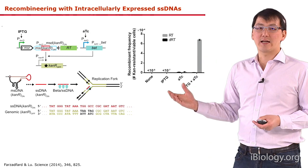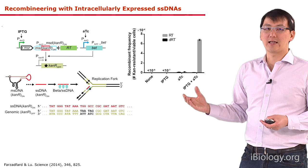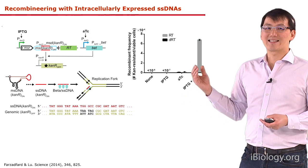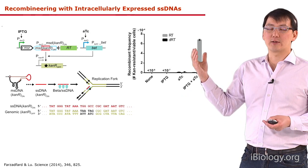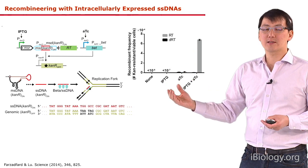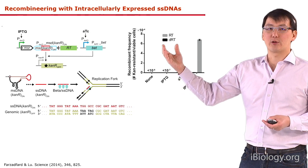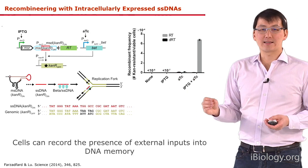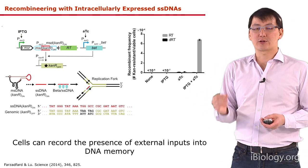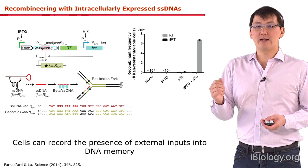And so what we show here is that in the presence of ATC and IPTG, so when you induce the retron cassette as well as the beta gene, you can get a significant increase in the recombination frequency of this population. This effect goes away if you remove any one of the two inputs, or if you deactivate the reverse transcriptase, as shown here in black. This indicates that cells can record the presence of external inputs, in the form of IPTG and ATC in this case, into DNA encoded memory.